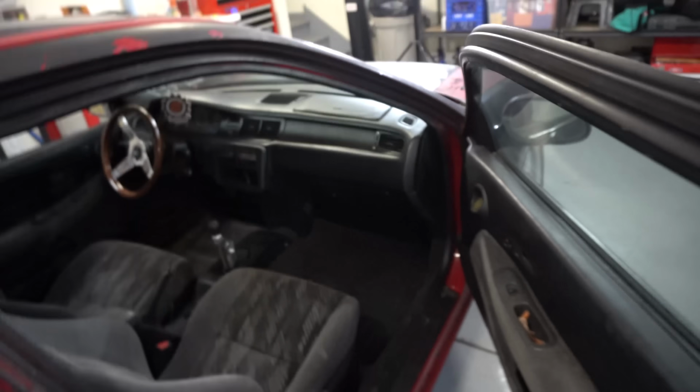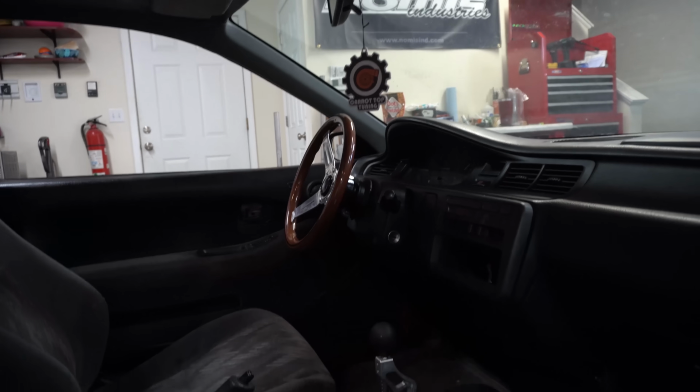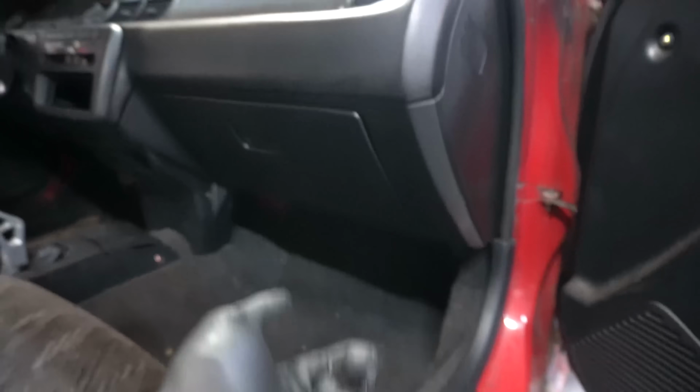This is an EX model, so it has like the nicest interior of all the EGs. Power windows, power locks, power sunroof. Nice little K-tune shifter there. Nerdy steering wheel with NRG quick release. And I believe the previous owner said it's running on a P72 ECU.